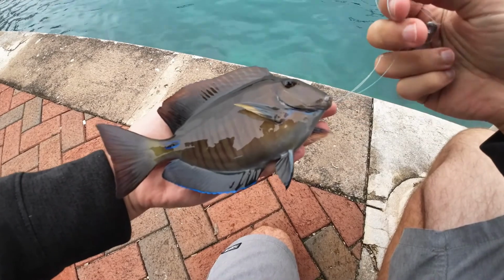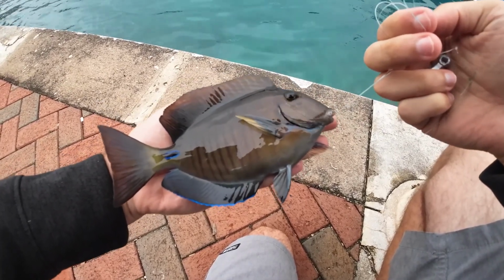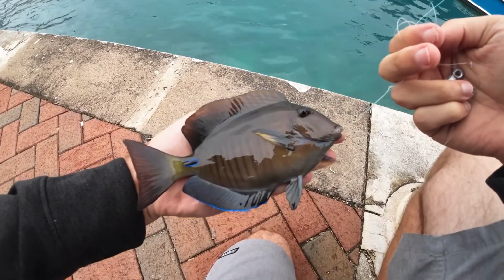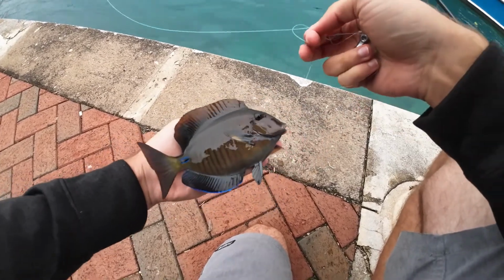I'm pretty sure the doctorfish is the only one that has that barring on the body like this one has. I hope I'm wrong. I hope it's something else, but I don't think it is. But still, a really cool catch. Only my second ever, and a really awesome species.